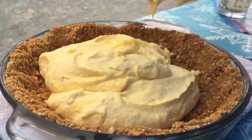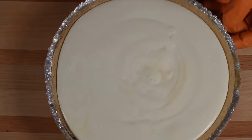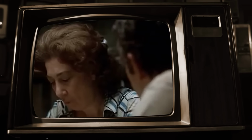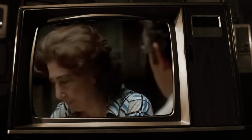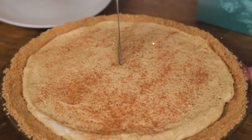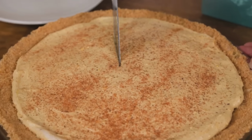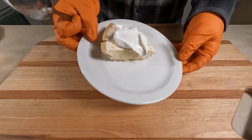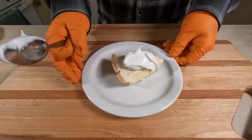Families served eggnog pie chilled, often with whipped cream that melted slowly into the silky filling. The dessert was practical. It could be made days ahead and stored in the refrigerator, freeing oven space for Christmas Day cooking. For those who loved eggnog but wanted something to eat rather than drink, this pie delivered the same comforting flavors in a new form that satisfied holiday cravings.